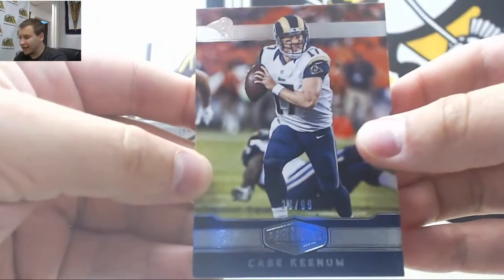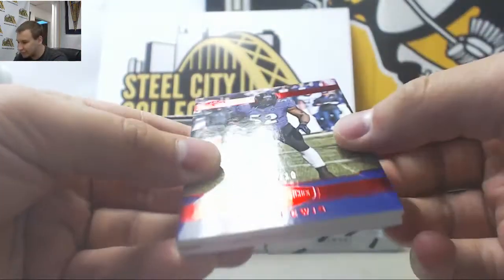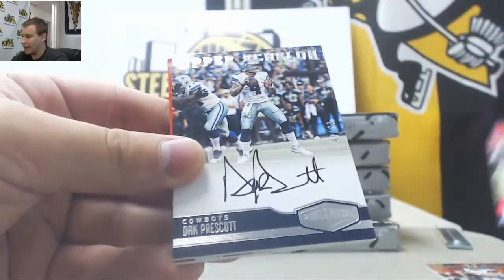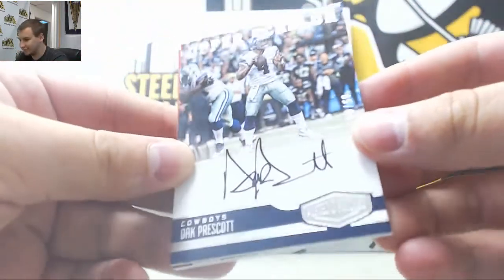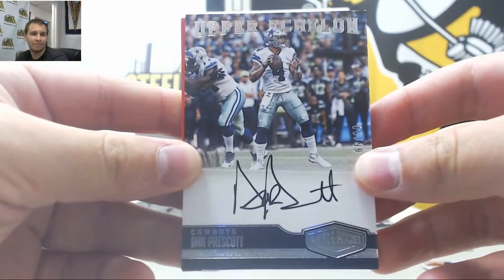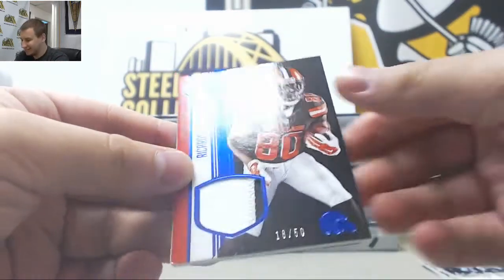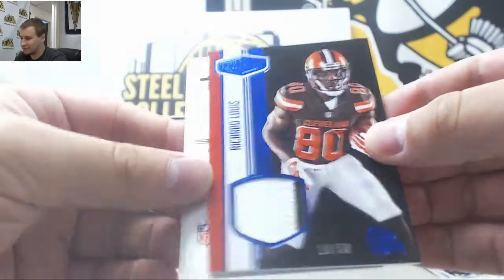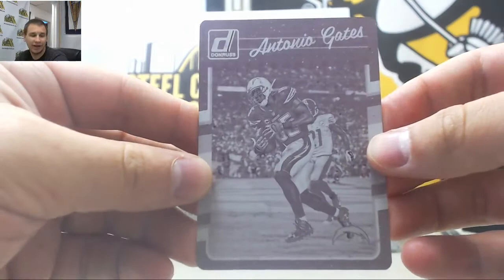Number to 99, Case Keenum. Good job, sons. Number to 10 for the Ravens, Ray Lewis, red. And nice hit for the Cowboys, to 99 auto, Dak Prescott, 5 of 99. Nice hit right there. Oh, I get it now. Yeah. Number to 50, Ricardo Lewis, Browns patch. And for the Chargers, 101 magenta plate from 16 Donruss, Antonio Gates.